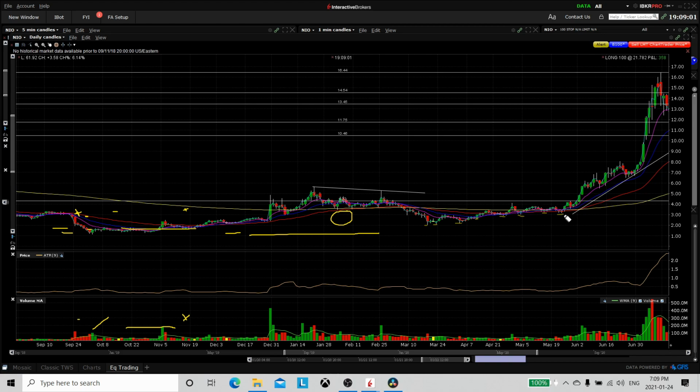And then you can see the lows progressively started walking their way up. And this is a really good thing, right? So this is basically the beginning of the trend that we're now experiencing today. You can see right here on this day, we did come up to that $4.32 mark, give or take.